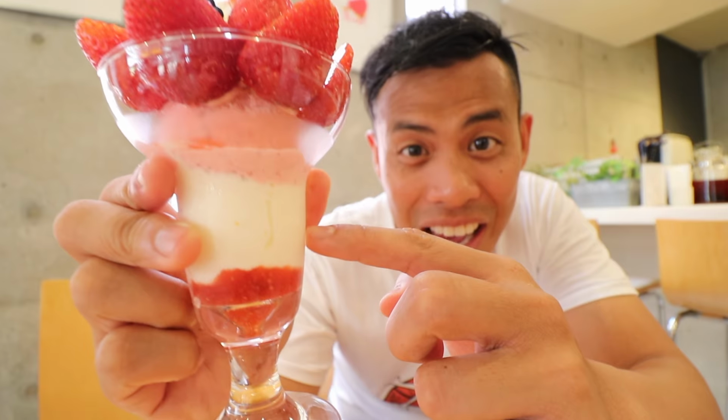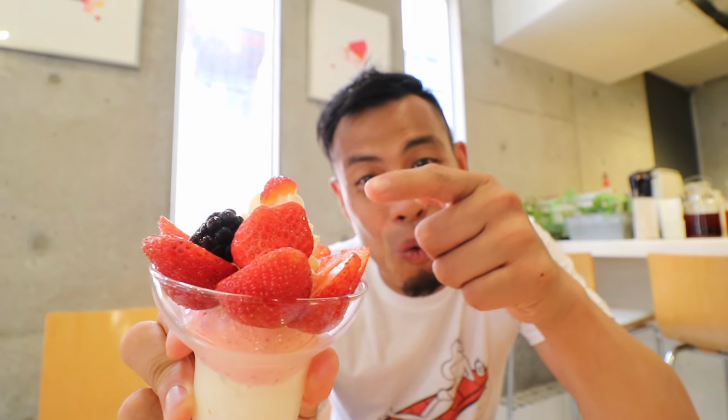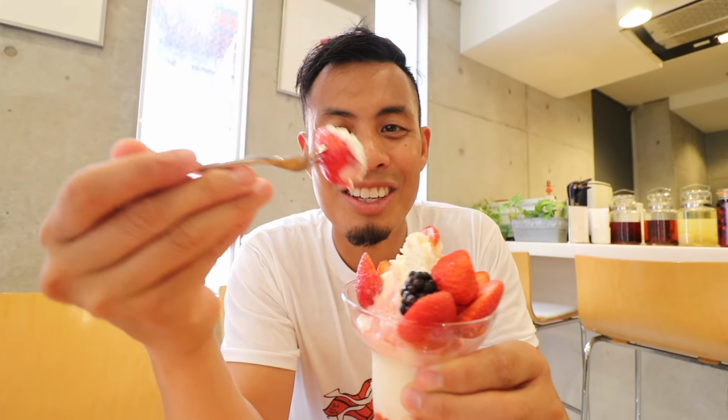Check it out, I got the strawberry parfait and it even comes with a raspberry on top. You can see that there's strawberries right there, ice cream, and then it has strawberry ice cream, and then you have whipped cream on top with fresh strawberries. The strawberries themselves are from Yamagata. The brand is called Summer Tierra. With a little bit of whipped cream.